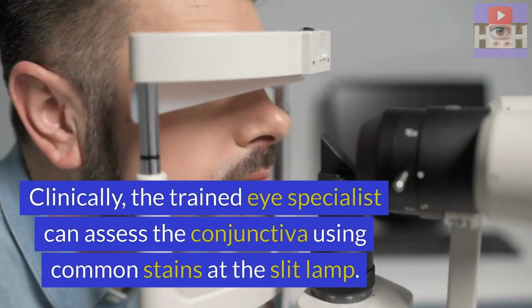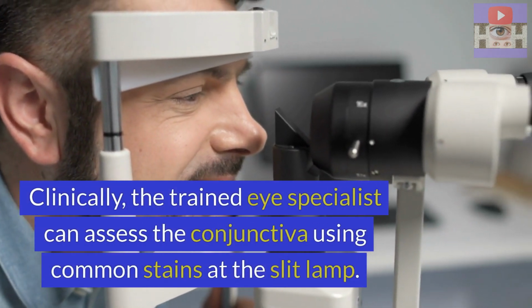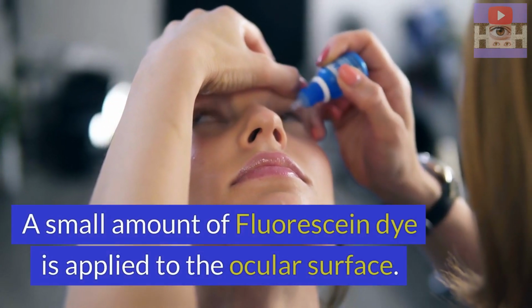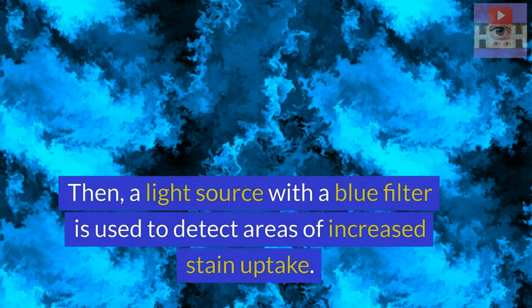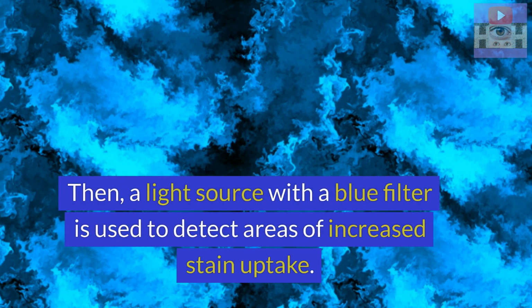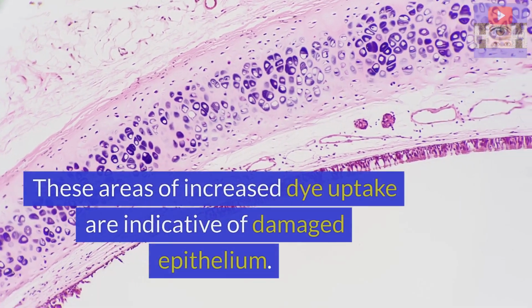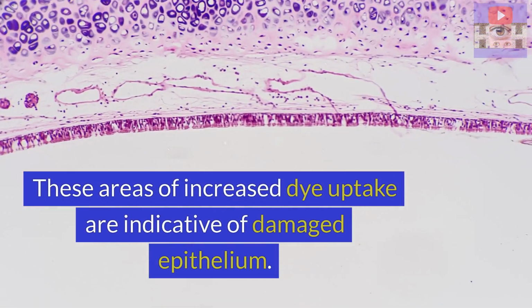Clinically, the trained eye specialist can assess the conjunctiva using common stains at the slit lamp. A small amount of fluorescein dye is applied to the ocular surface. Then a light source with a blue filter is used to detect areas of increased stain uptake. These areas of increased dye uptake are indicative of damaged epithelium.